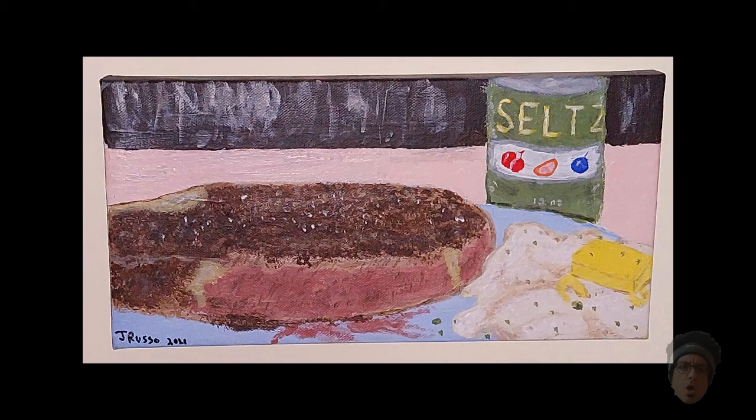For 2021 at Christmas, just paint what's on your mind, and I've been eating a lot of steak lately, so for the 2021 Christmas gift to my mother, I decided to paint a steak and some seltzer. She really liked this painting. I was trying to paint squash to make it more keto-friendly, but the squash was not working out, so I changed the squash to mashed potatoes, and that worked out, and now my mother has this painting.